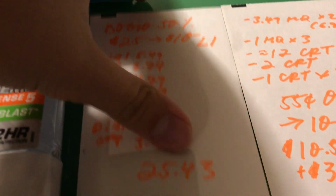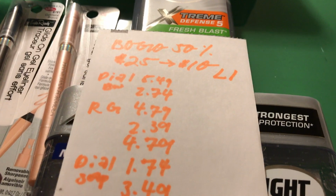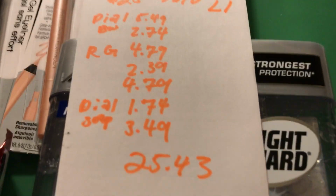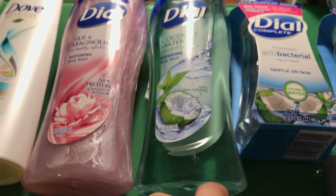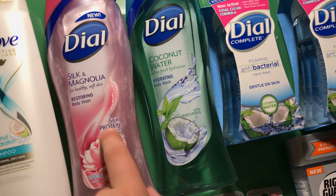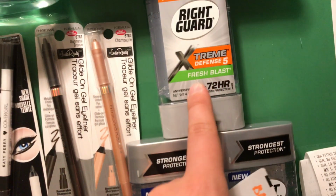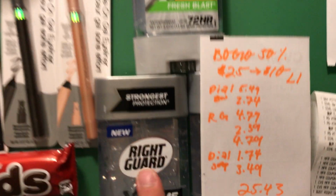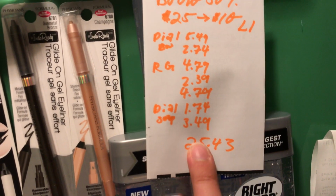Okay. So this is what I ended up buying, right here. I bought the buy one get 50% off stuff. I got 2 of the Dial body wash, and they were $5.49 each. So it was $5.49 and $2.74 for the body washes. Then the Right Guard, it was $4.79, then $2.39, then $4.79 for that one. And then the hand soap was $1.74 and then $3.49.